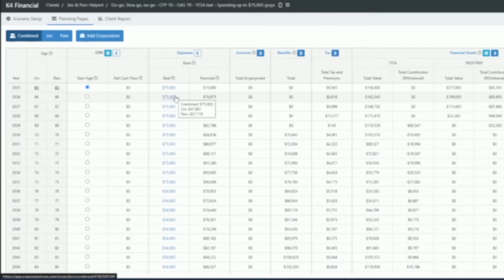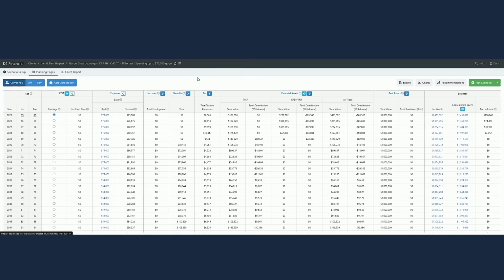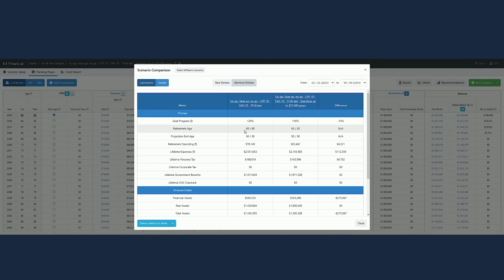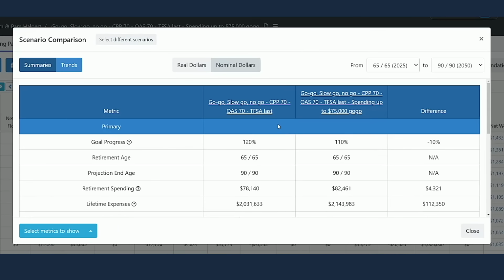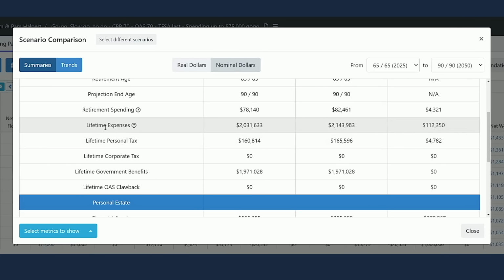I made no other changes. The slow go and the no go stayed identical. Again, remember that $75,000 is today's dollars. That's not future dollars. And if I go here to compare the actual scenarios, and I can zoom in on this a touch, yes, we've dropped away some of our goal coverage, right? Before I added that extra spending, we were at 120% goal coverage. That's some beautiful buffer. We're still at 10% goal coverage. That's still a win.